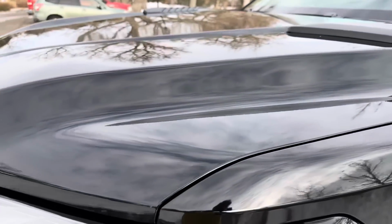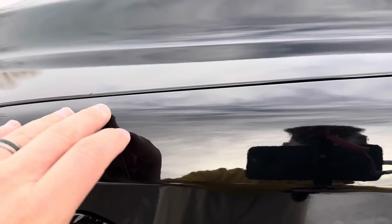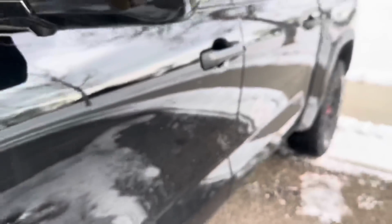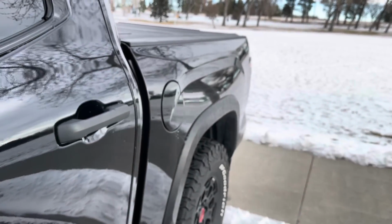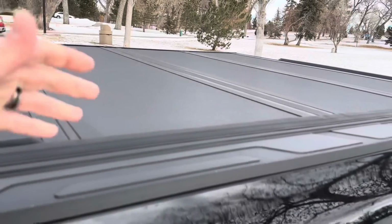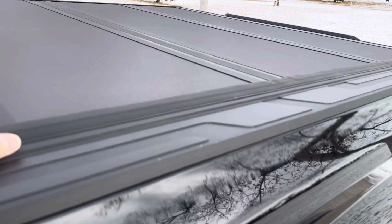I was pleasantly surprised. You guys don't think I'm a goober, but I was pleasantly surprised by the fact that it did have the paint protection film. You can see the line there. I didn't actually realize that it had that on it, nor did I realize it had the trim piece protection as well. So that was a nice surprise, and this is where you're really going to think I'm a goober. I knew what sticker was, and that was my biggest concern, but I didn't know it had the tonneau cover here, so this was a pleasant surprise as well.